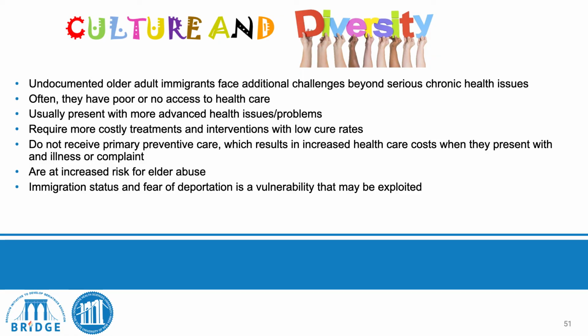They are at increased risk for elder abuse just because of the stress in the family, again, the psychosocial stressors at home, or what may be happening in their home or who they're living with. And immigration status and fear of deportation is a vulnerability that may be exploited. So there are persons in the community, in their neighborhoods, who, because they're immigrants, will tell them that if they don't do something, or don't pay so much, then they will be reported or deported, and so they're at risk of being abused that way.